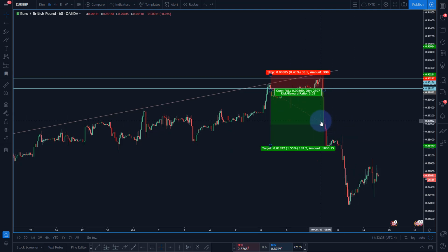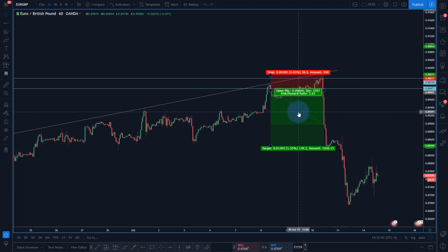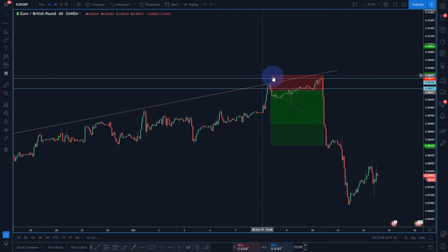Now, there's nothing wrong with that. If this is in your style, that's fine. I just took it out of mine. I don't do 40 pips anymore. Because I figured that if my risk has to be that big, then it must mean I have a pretty good reason to believe it could move up higher, which it did.